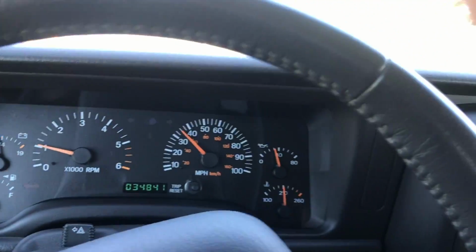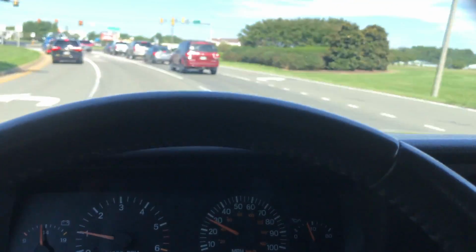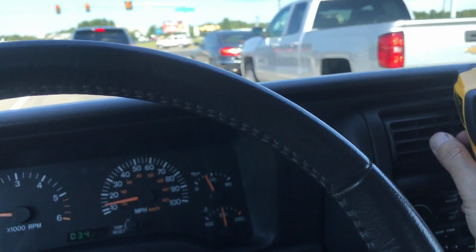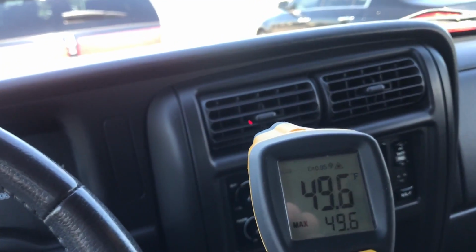Alright, so we're getting to a red light here. We'll get a good shot of this AC for you guys. Hopefully it stays red. AC is absolutely ice cold in this Jeep.